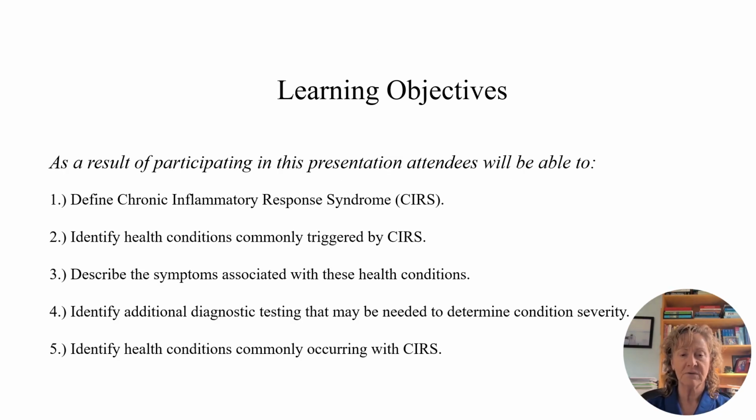Learning objectives for the current lecture: to define chronic inflammatory response syndrome, something that all of you are likely able to do already. To identify health conditions commonly triggered by CIRS, those things that would not be there if the CIRS actually hadn't existed. Describe the symptoms associated with these health conditions, and also additional diagnostic testing that you might need to determine the condition's severity.